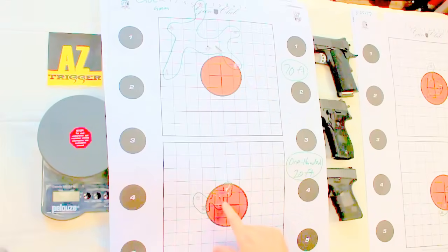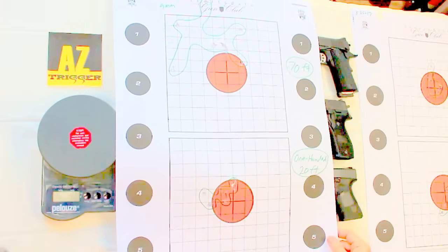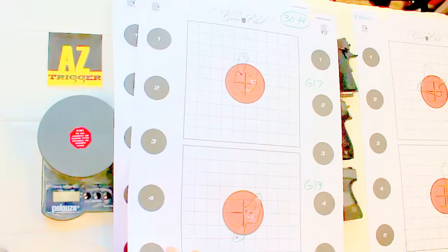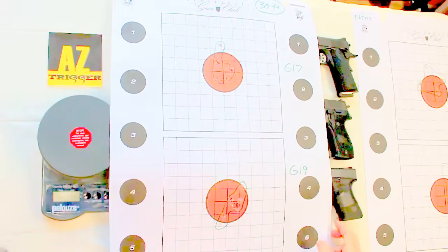And then one-handed at 20 feet, rapid fire, again, a very nice, solid, tight group. So a lot of times people ask me, well, what do you give up between a 17, for example, and then 19 if you move down? Well, here are the differences for me.